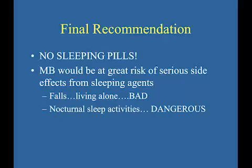If the Tylenol was not effective, what would be a good alternative? At this point, remember, because of her osteoarthritis pain, we could try duloxetine. Duloxetine is now indicated for osteoarthritic and lower back pain, so we could try duloxetine and see how things go.